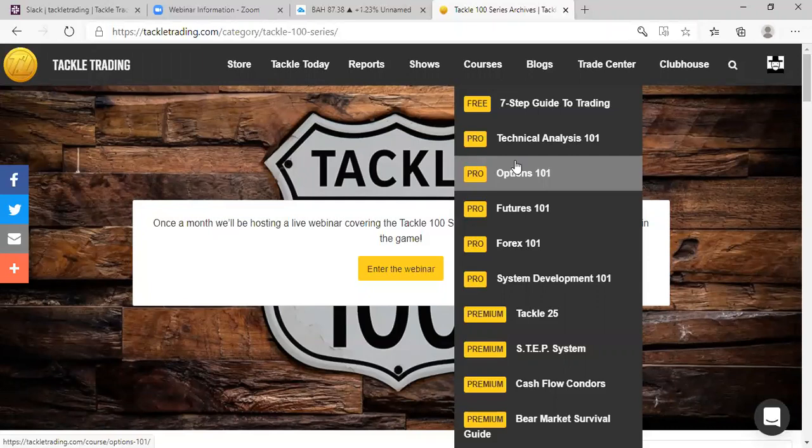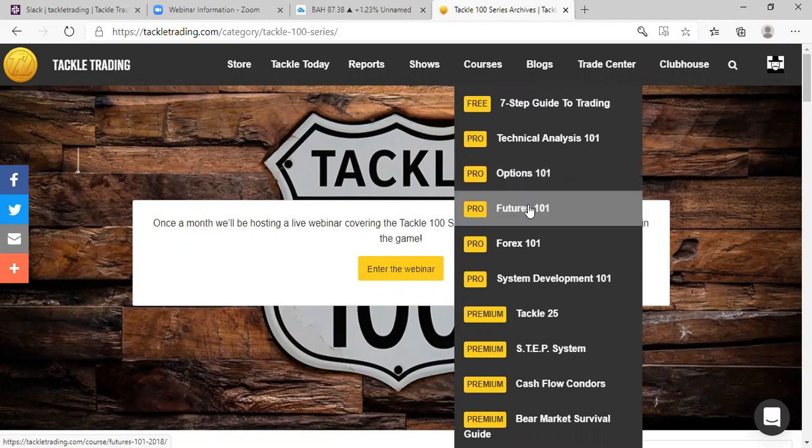And the more we can understand why that option's doing what it's doing, I think the better our option trading is going to be. If you're interested in learning more about either the futures or the Forex markets, there are also some really good introductions into those markets in the Futures and Forex 101 courses as well.